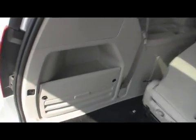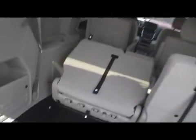It's your jack. Hopefully, you'll never get a flat tire, but there's also some rear ventilation controlled separately with vents up in the ceiling, and of course, more cup holders. Something about minivans make people thirsty. I think this has about 13 cup holders in it, so you can have seven people with two drinks apiece.